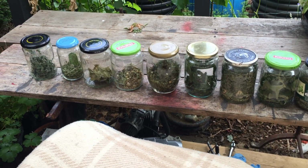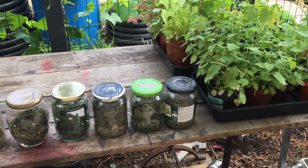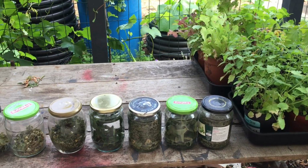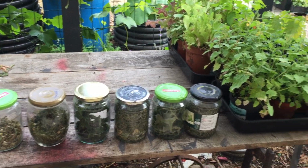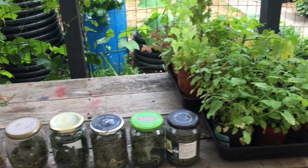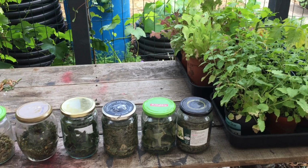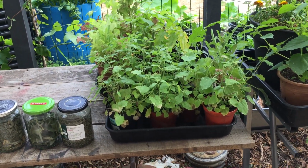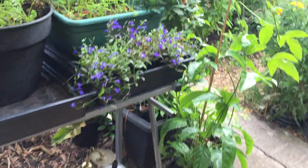So I've got some stuff going. I have to wait until, apparently, the best time to harvest your herbs is after the morning dew has risen, before the heat of the day hits the plants and they lose their oils. So as long as it's not been raining through the day, if it's wet in the night and cooler, then I can harvest them as soon as the dew is lifted, but before the heat of the day comes. That way at least you'll preserve a lot of the oils.